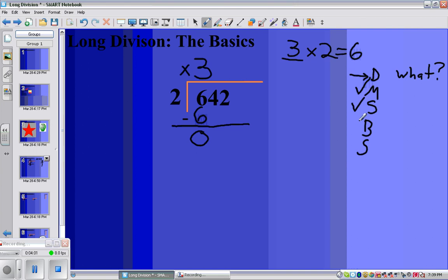Our next step is B, or bring down. It is important to remember that we can only bring down one number at a time. The number we're going to bring down is the 4. I like to use an arrow so I can remember which numbers I've already brought down. You bring it down directly next to the number you just subtracted. So I bring down my 4. I have now divided, multiplied, subtracted, brought down.